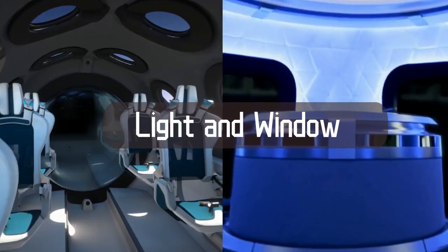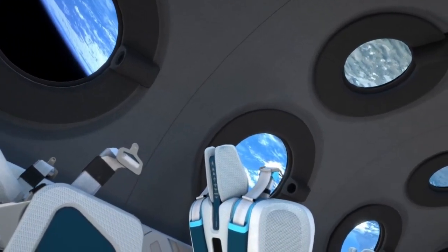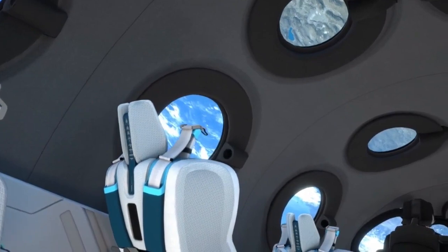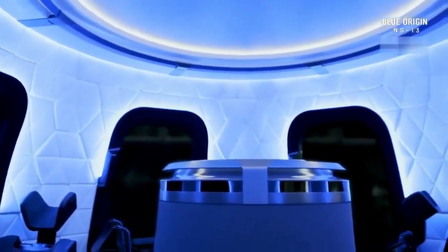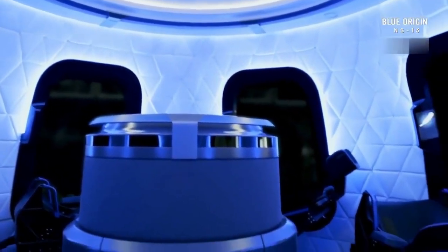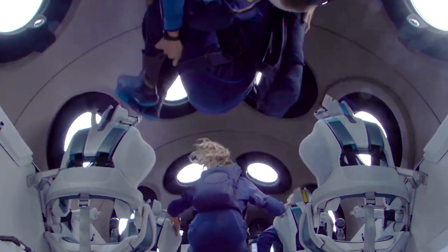In the previous episode we mentioned that Virgin Galactic has 17 windows, which is the most windowed spacecraft in history, while the Blue Origin New Shepard is featured with the largest windows that have ever flown in space. In fact, over 1/3 of the capsule is windows. But until the final video comes out, we don't know which design is better. Now it seems that Virgin Galactic's design wins.